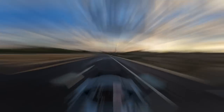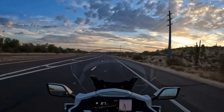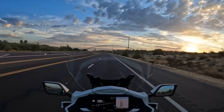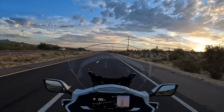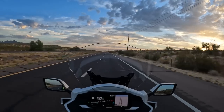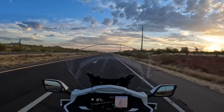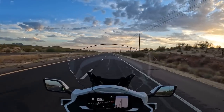The navigation system on this motorcycle is not a built-in satellite navigation. It works off of your smartphone, using the BMW Motorrad Connected app. And it sits actually up here inside this little box. And when I do my full review of the bike, I'll talk more about that.